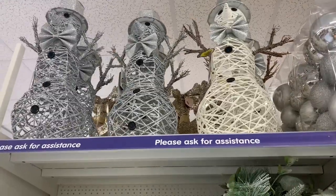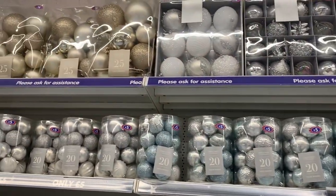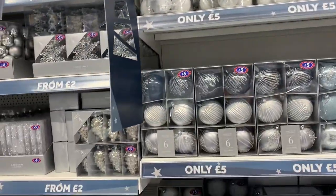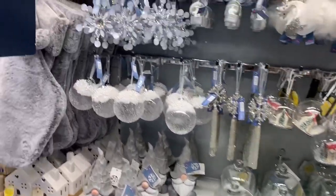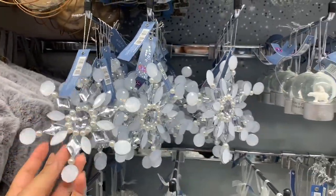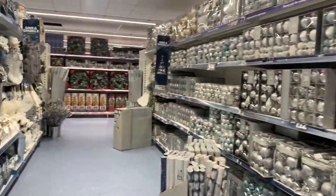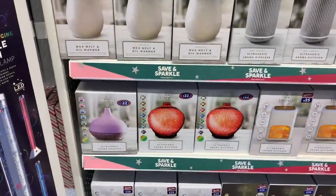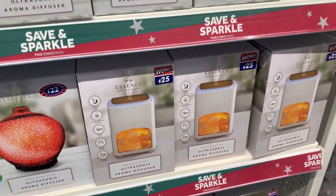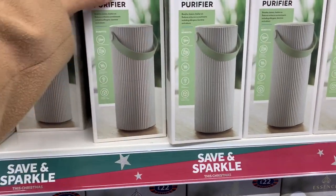Oh, the snowman here. Basically, I'm searching for new items so I can show you them rather than the old ones, because the old ones you can see now. Because overall, I think this one is new. $2.50. I don't know what happened, guys, but today is Saturday, but there are not so many people here. Oh, this is new here, £22. And this 25, you saw it already. And this one, air purifier, £15.